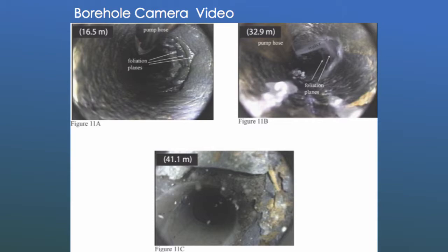But here what you can see are layers, or what we think are beds in the rock, and you can see water just flowing into the hole. That was the only place at 16.5 meters where water is flowing in. In a neighboring well at 108 feet, the water was screaming in just along one of these beds. This was an area of nitrate contamination, so we wanted to know whatever we could about the wells.